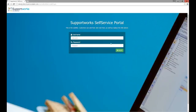When we're logging into self-service, if you currently use single sign-on in your organization, that also works with the new self-service. The configuration in Apache is exactly the same, and the configuration from self-service is very similar. In fact, it's a lot more straightforward because you're not having to go into the code anymore. So I'll log straight in from the login page as a customer.